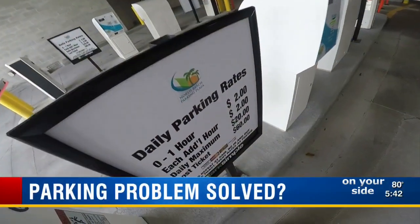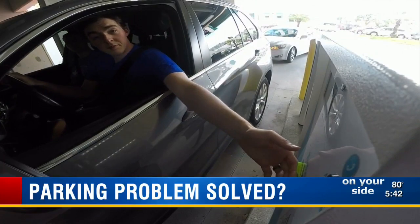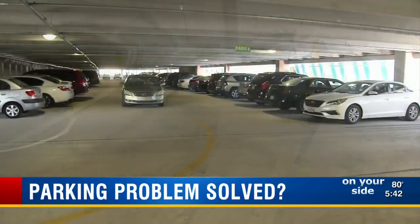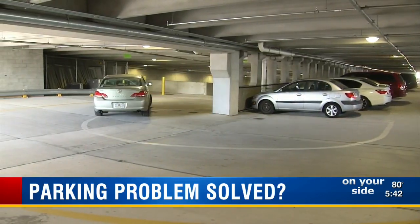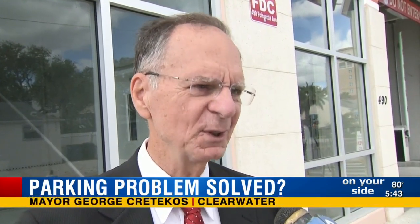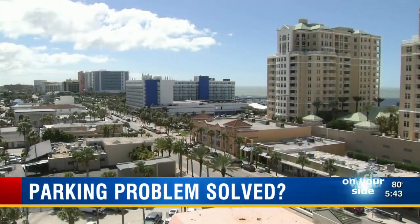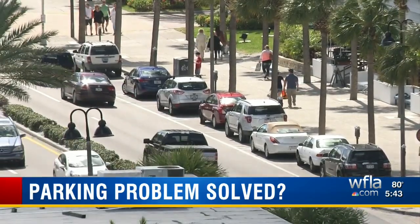Question is, everybody wants parking, but how many people want to pay for it? The lot used to be free to park on until the city spent $11 million to build a garage. There are now 702 spaces that cost money. Whenever you add parking spaces, that's going to alleviate some congestion. Yes. But please understand, when you're the most popular beach in the country, there will be times that we just can't provide enough parking for everybody.